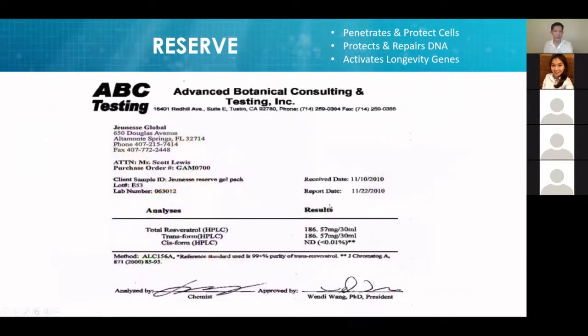So let me just quickly skip this. One point of note, which is not often mentioned, is that there are essentially two types of resveratrol: cis resveratrol and trans resveratrol. If you look at this chart, it indicates that in our Reserve we have 186 milligrams of resveratrol, and it is trans resveratrol, which is the good quality resveratrol, because the cis is not good quality and is not very beneficial.